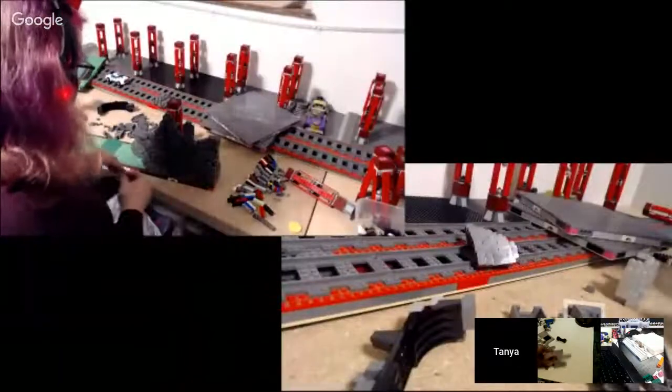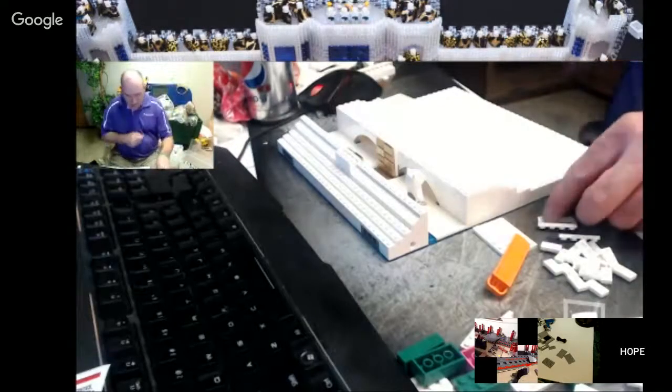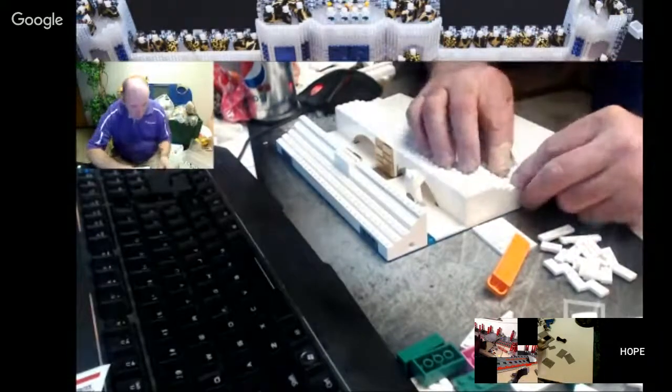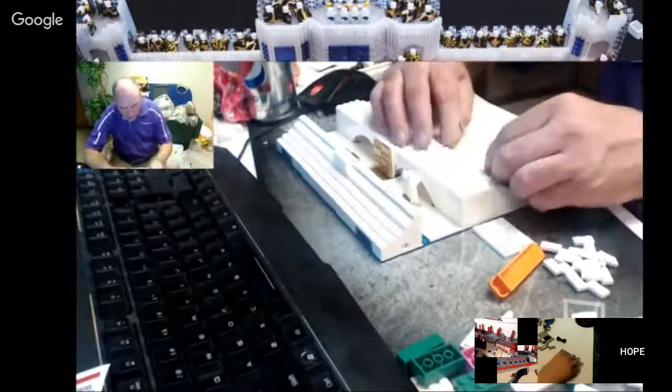Let's see here. Unless he's playing pool. I know he's a big pool guy, so he could have a pool night. But he's also planning on going to Brick World too. Actually, they opened up another set of rooms.